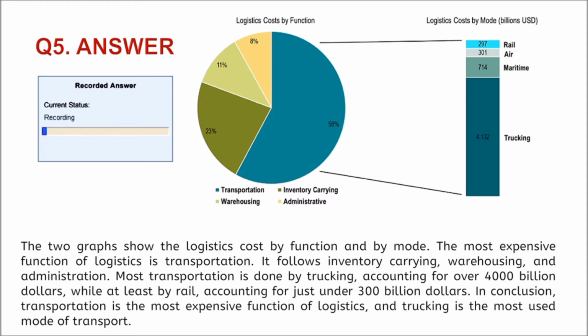The two graphs show the logistics cost by function and by mode. The most expensive function of logistics is transportation, followed by inventory carrying, warehousing, and administration. Most transportation is done by trucking, accounting for over $4,000 billion, while leased by rail, accounting for just under $300 billion. In conclusion, transportation is the most expensive function of logistics, and trucking is the most used mode of transport.